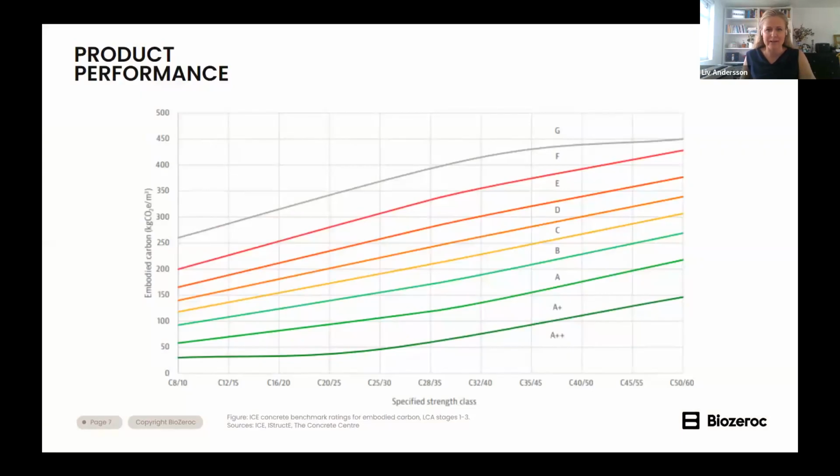But the question we've all been waiting for, what does this mean in terms of actual numbers? And how well does BioZeroc perform compared to OPC concrete? To illustrate this, I've borrowed a figure from the current ICE concrete benchmark ratings for embodied carbon, LCA stages 1 to 3. This shows the relationship between specified strength on the x-axis and embodied carbon on the y-axis for 624 measured mixes across the UK.